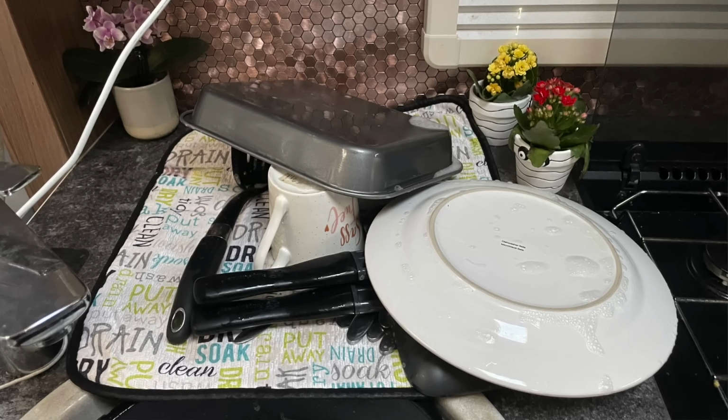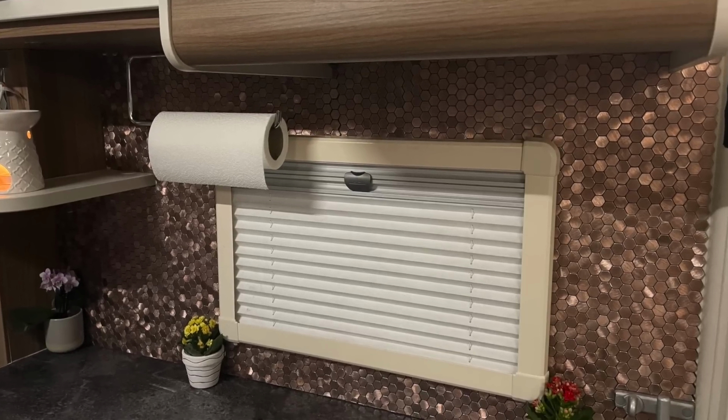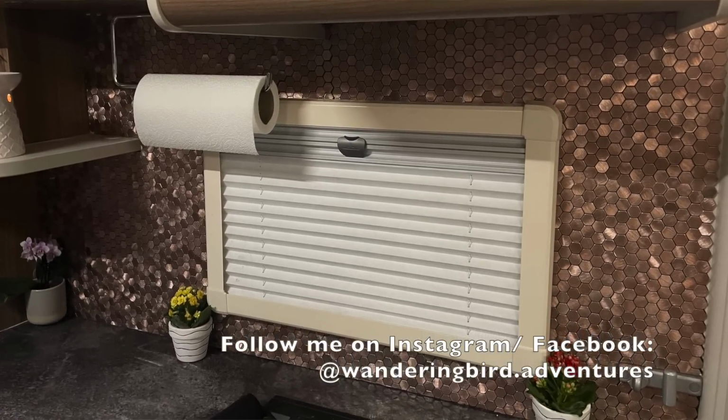My second thing that I've fallen a bit in love with this year is my drying mat. Now, I had a drying mat ages ago, and then we moved on to a drying board, and I've got rid of the drying board and gone back to a drying mat, and I love it, and I don't know why I ever changed. And the third thing, just because I'm having three, is my pink backsplash. I don't know if I've shown this on YouTube yet. It's been on Instagram and on Facebook, but I did a bit of a pink backsplash thing, and I love it a lot. So if you want to pimp your van, winter is the perfect time to do that.